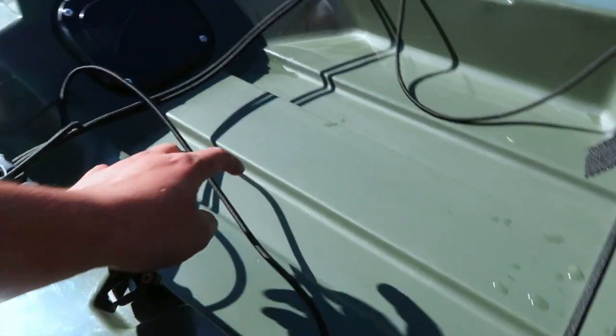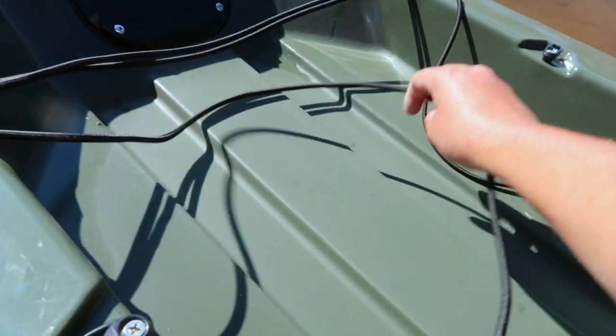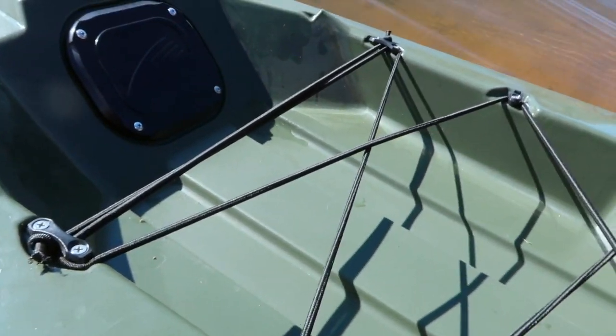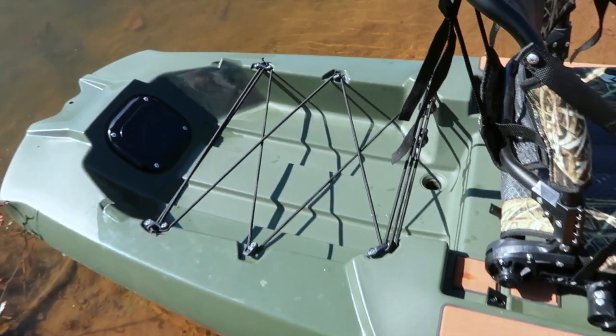Going back, there's also these bungees that come on the kayak as well, which is awesome. Something a must-have to keep your stuff safe from going anywhere, nice and tight.